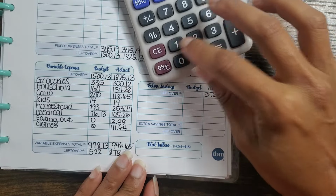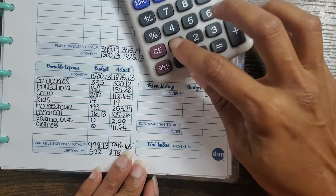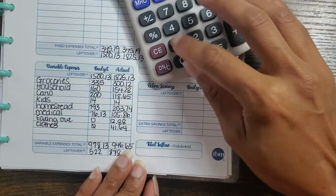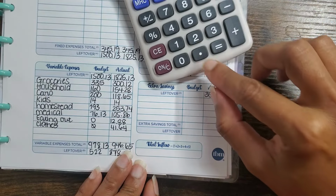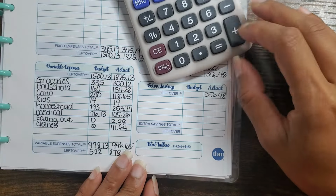So 312, 154.28, 118.65, 14, 253.74, 105.86.